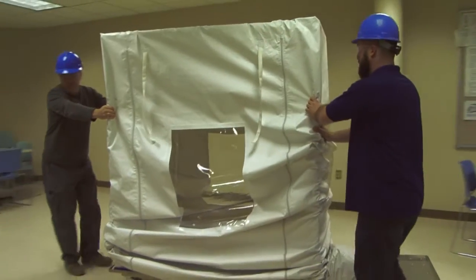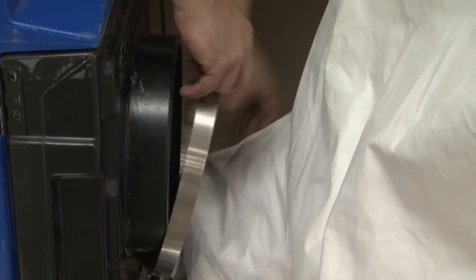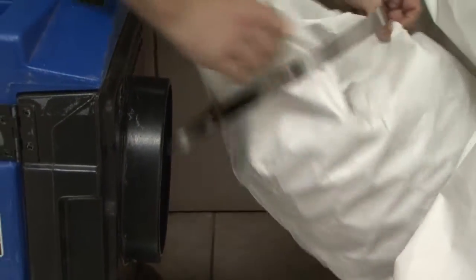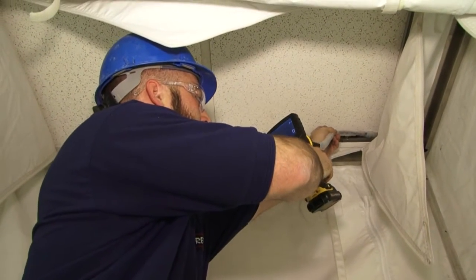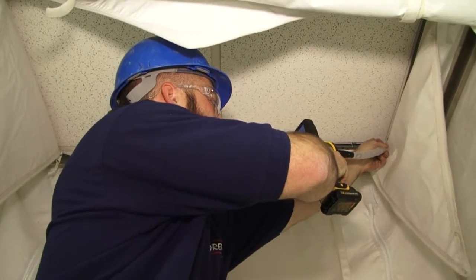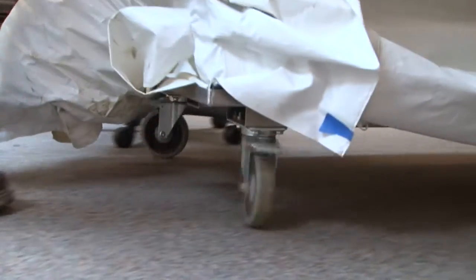A mobile containment cube, or pop-up enclosure, is a plastic enclosure with extension poles that is mounted onto a rolling platform. This type of barrier is designed to use a small negative air machine with a HEPA filter to manage dust. A mobile containment cube would be a good choice for work above a drop ceiling, such as removing ceiling tiles for inspection, running cables, or doing HVAC work.